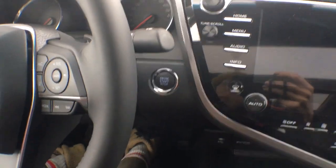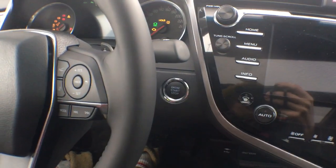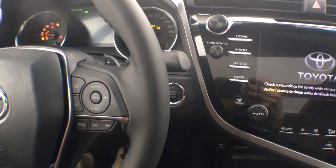Let's bring you completely inside here. Because of our smart key system, it is a push to start vehicle. So simply put your foot on the brake, press that start up button right there, and your engine has started for you.